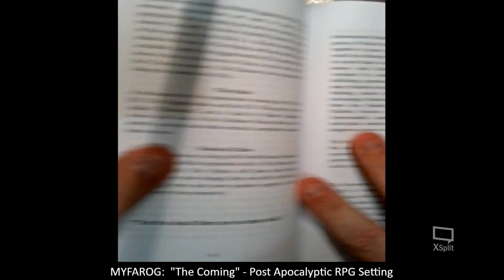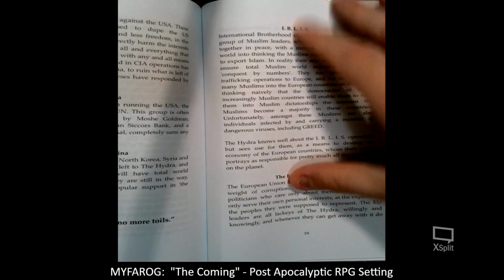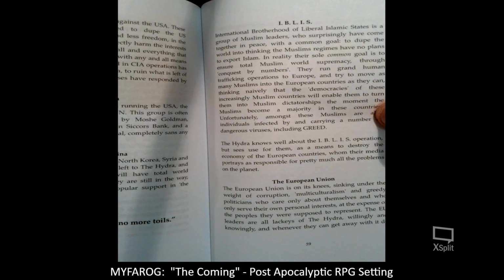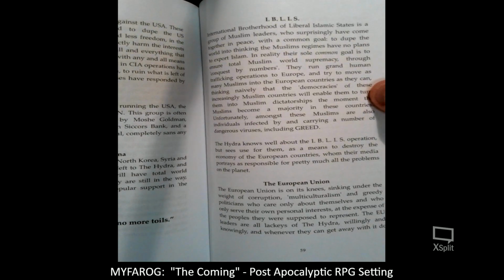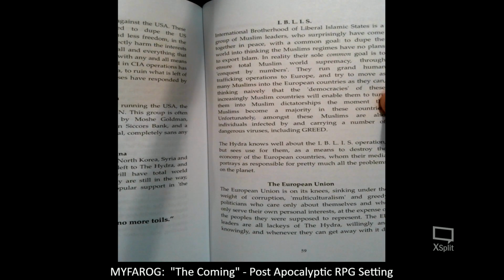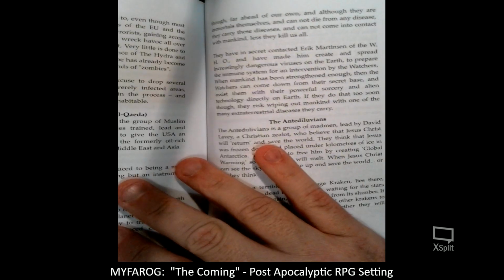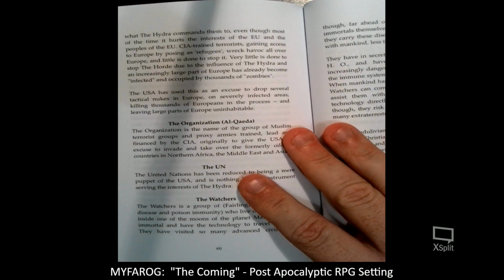There were other Islamic groups that are obviously rising up and causing issues, mostly in the Middle Eastern countries, but also throughout Europe and everything. And again, pulled straight from the headlines. The European Union is a faction, and one that is also, in some cases, an antagonist to some of these things going on.